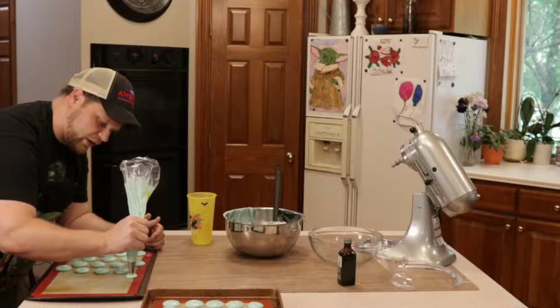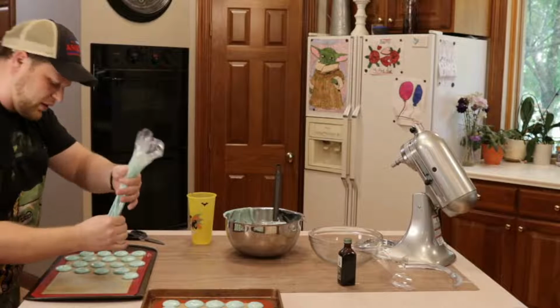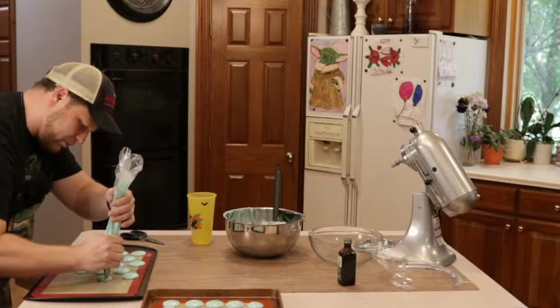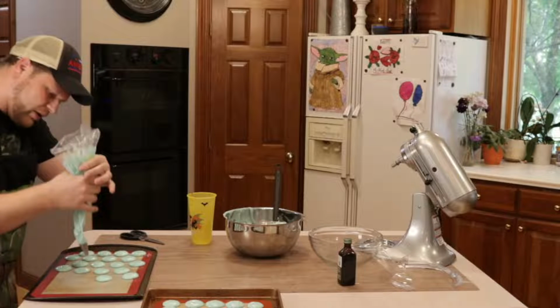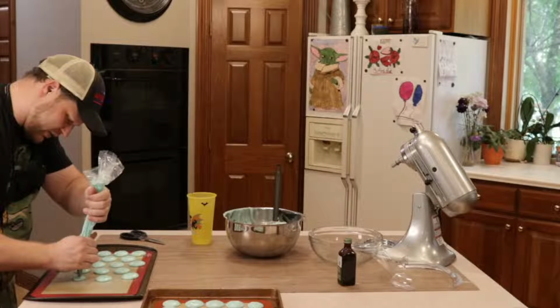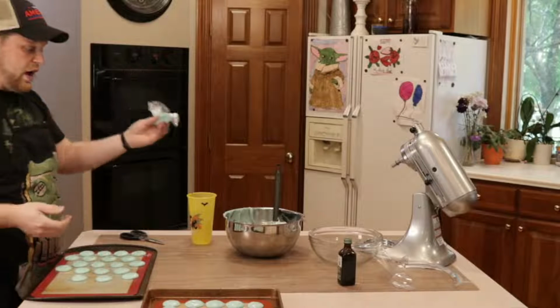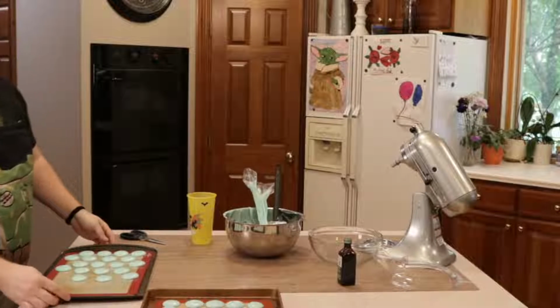I love the color on these, though. Honestly, it turned out better than I was expecting. I didn't know how much blue I really wanted it to be. I was like, do I want it to be darker? But I think this sky-looking baby blue looks really nice. All right. That's it. So, the fun part.